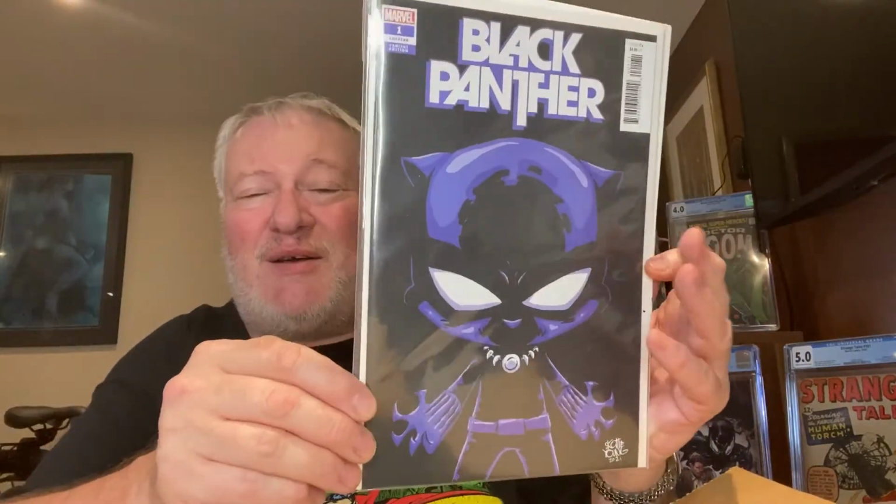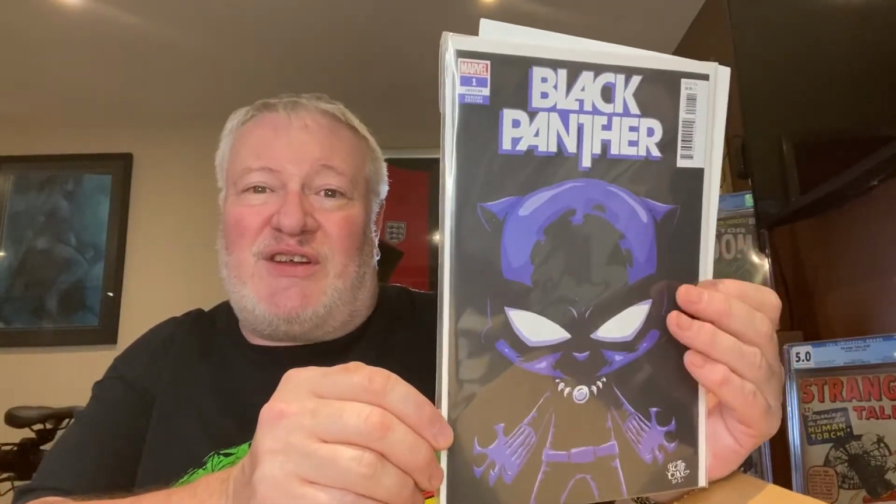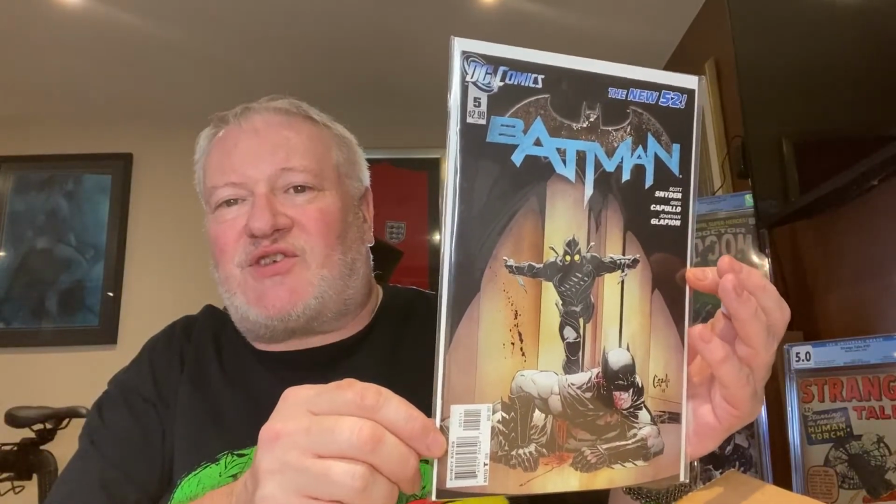Right, this is a new comic. I paid roughly what the new comic price is worth. It's Black Panther 1 from Scotty Young. Paid about $5. It's worth about $5. Right, next up, Batman 5 from the New 52. This is the Court of Owls story. Again, paid $5. It's probably worth $5 to $10.